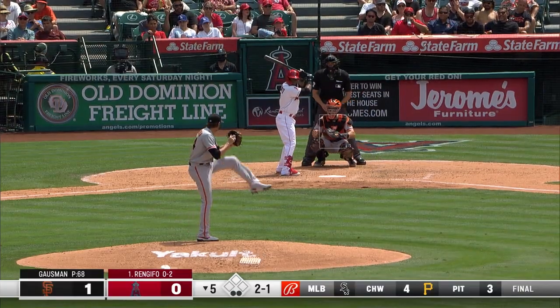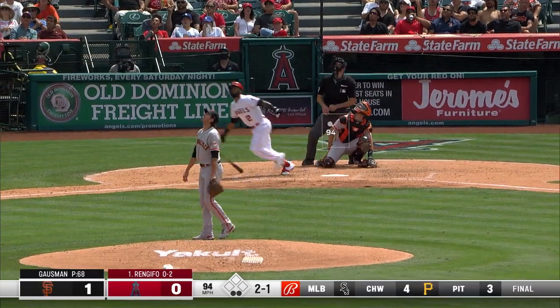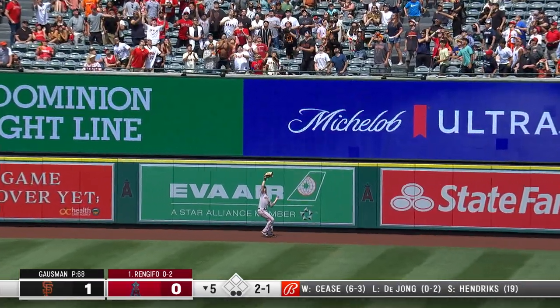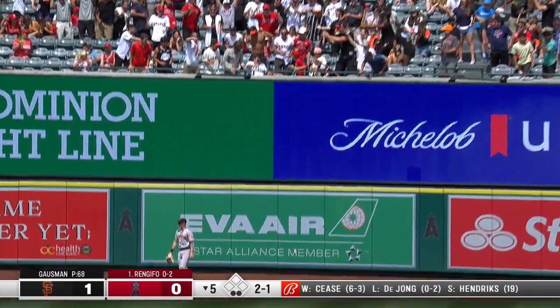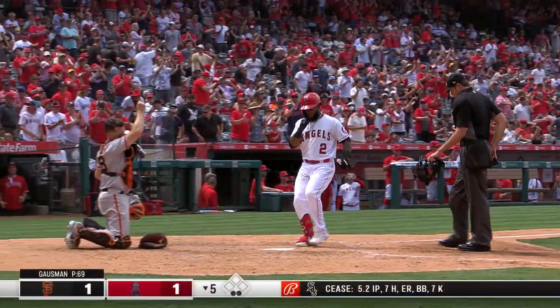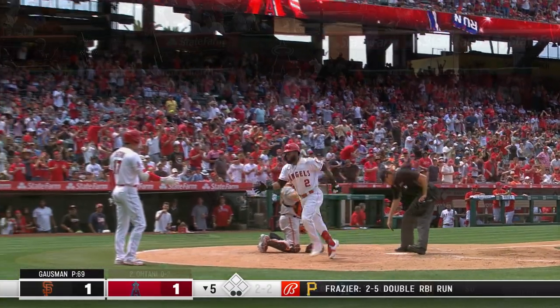Switch hitter batting left-handed. Rengifo, high fly ball right field. Still carrying. Still carrying. Gone! Well, you talk about flying around the bases. Rengifo, he said, you know what? I don't need to be on base. I need to run around the bases and tie it up.